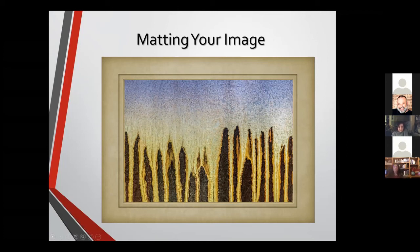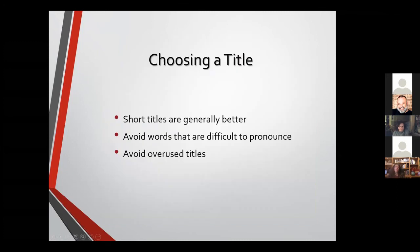So the other part that we hear a lot of questions about is the importance of choosing a title. Do you want to go to the next slide, Lydia? Yes. So generally shorter titles are better. I have heard long ones that work, but all these rules are just general suggestions, right? Just try to stick with shorter titles.